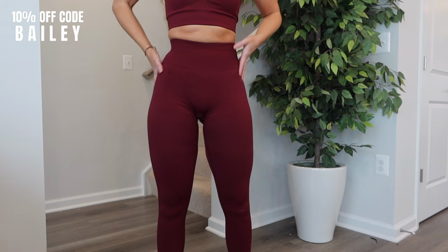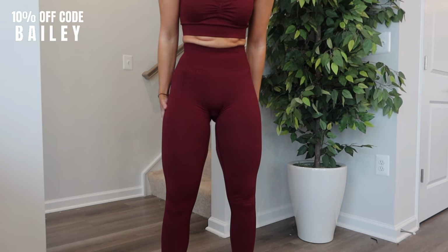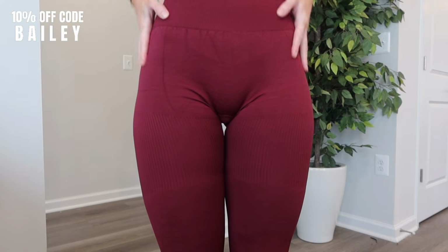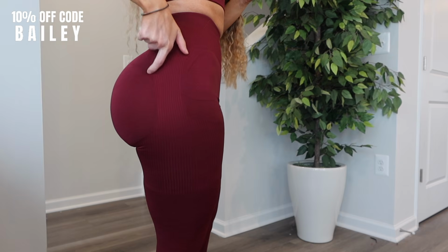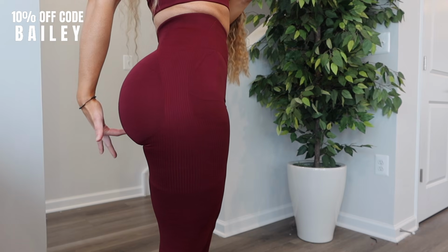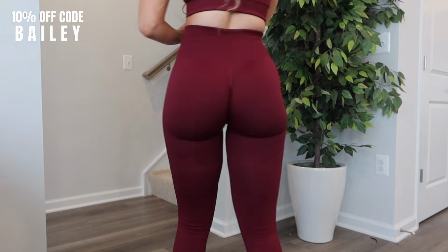High rise, again, fit feels very consistent to the other ones. Got the ribbed compression right here. Not super noticeable. And then it wraps around, like it starts up here and then scoops around the glutes to give that lift. It's the perfect fall red.